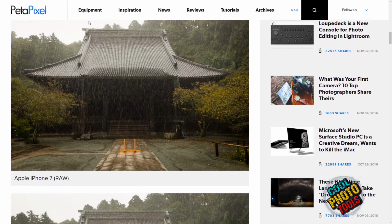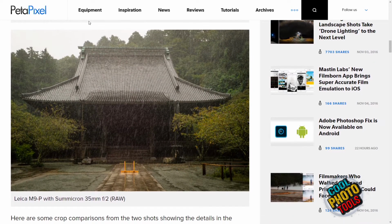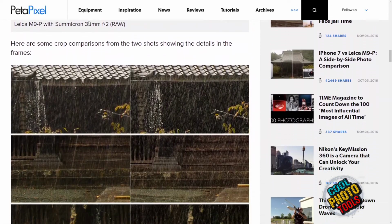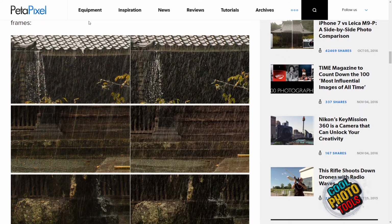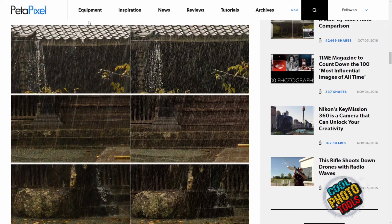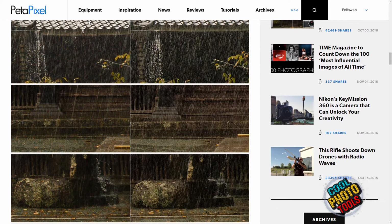If we look at these pictures, you see there's the iPhone, and then here's the Leica M9, and then the interesting part is where they show the full-size crops side by side, and as you'd expect, the Leica beats the iPhone 7 in sharpness. You would hope so. You should take a look at this yourself. Go to the show notes for Cool Photo Tools, and I'll link you right to this page. You can see for yourself with your own eyeballs.